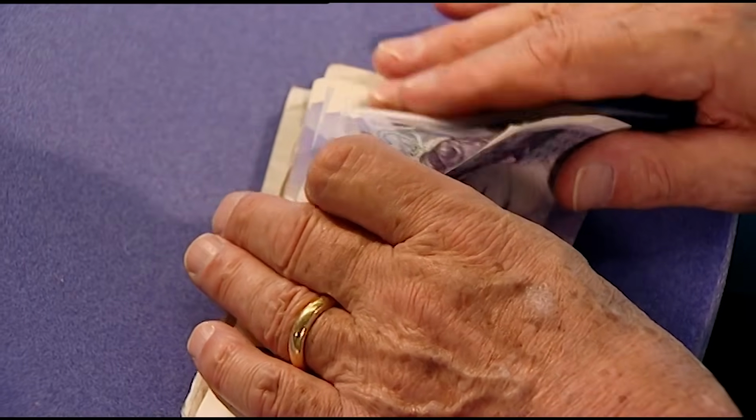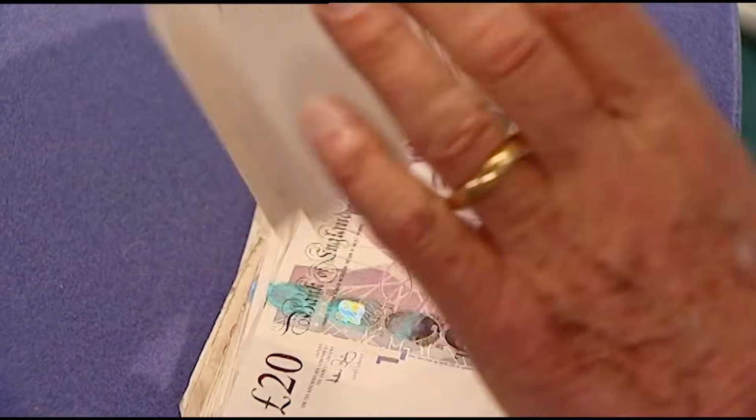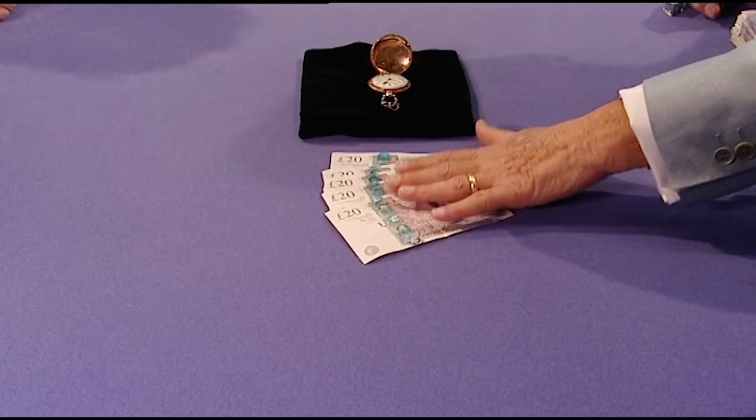I'll get some money out. Lovely. Let's see where we go. 20, 40, 60, 80, £100. No, I'd like more than that. I think, from what I've been told, it's worth more than that. Now, before you spoke to somebody else, you'd have probably taken that, wouldn't you? Not knowing a lot about it, probably so. Yes.